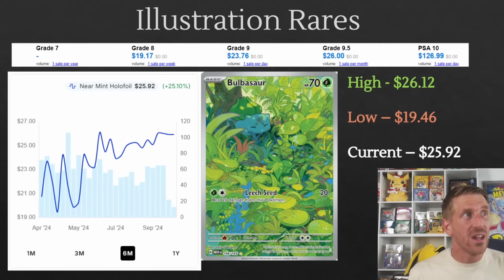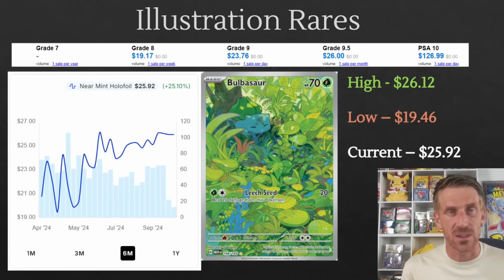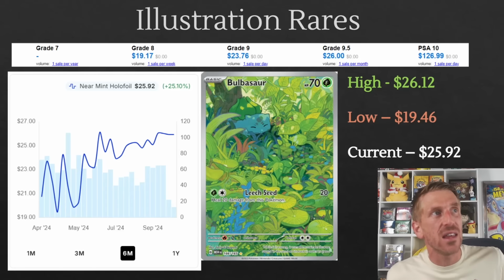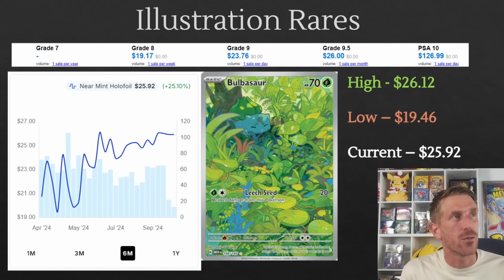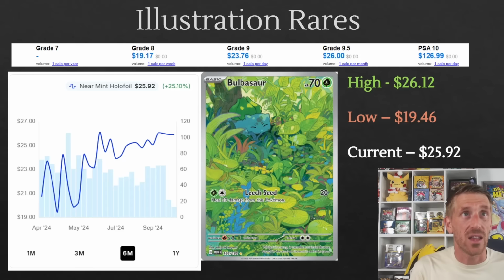The Bulbasaur did a lot of growth really quickly. In May of 2024, it jumped up basically at its low point, which it hit in April of $19.46. Jumped up really quick in July, and then it hit that 6-month high of $26.12. It's been very flat ever since then, sitting at $25.92 currently, which is about 25% above where it was in April of 2024. If you look at the PSA 10 price, about 5 times the amount of a near mint raw copy. So $127, very strong PSA 10 premium right there.